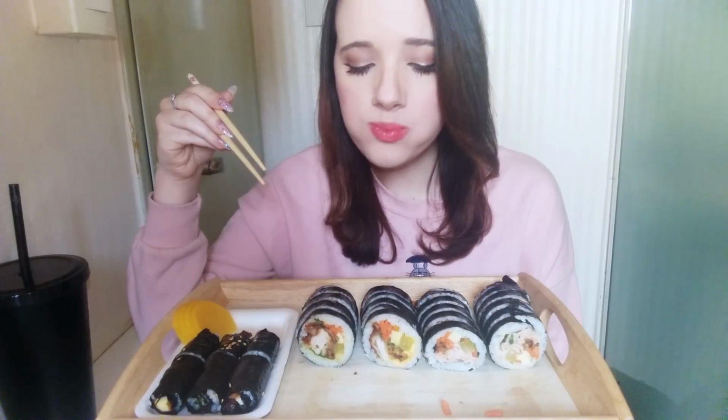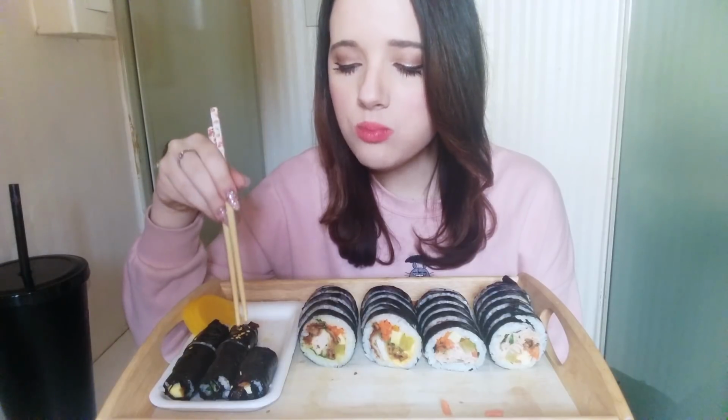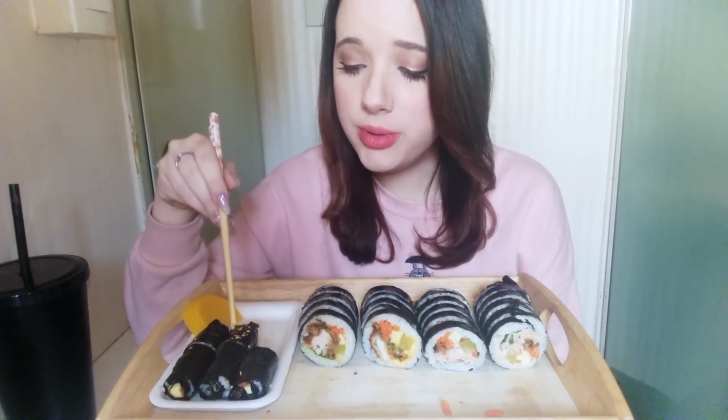I love that they're so generous on the ingredients. Like all of this pork, it's amazing. This is very plain.